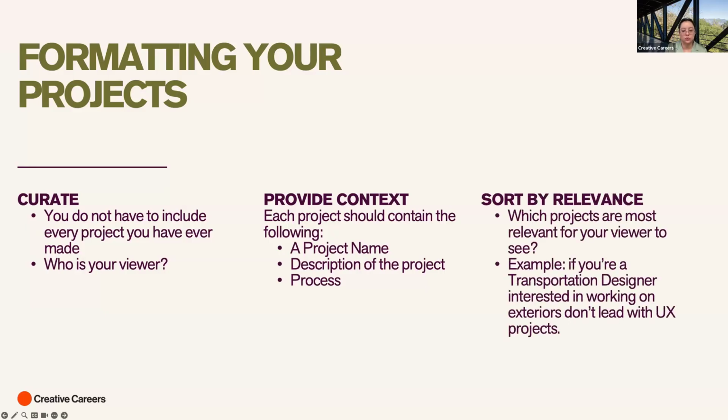And then you also want to sort it by relevance. So if you're, for example, a transportation designer and you really want to work on exteriors, but you also have experience doing a lot of interior design work, you want to make sure you're leading with projects that showcase your exterior work. If you have lots of different categories of projects, you can include those on there, that's great. But what matters is how you organize them. So you want to make sure that you're organizing your projects in a way that makes it easier for employers to find the examples of work that they're looking for.